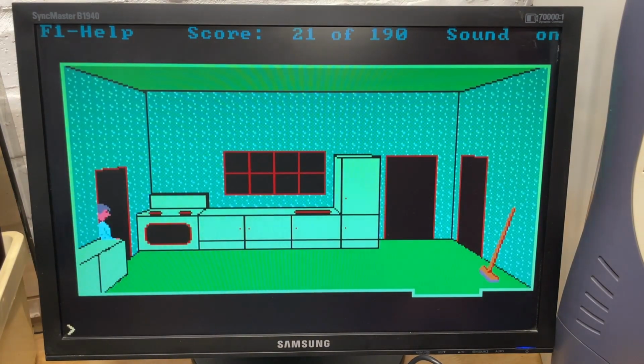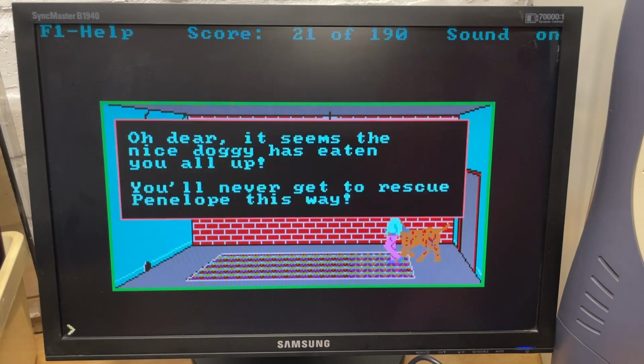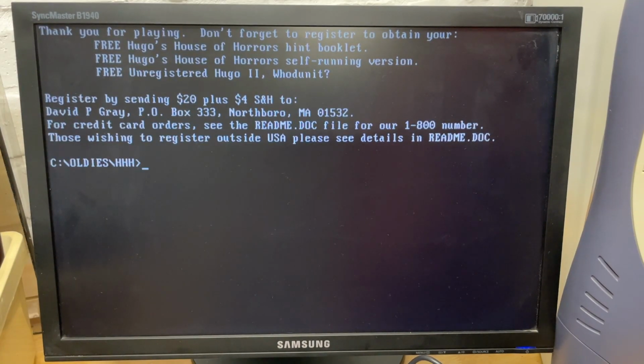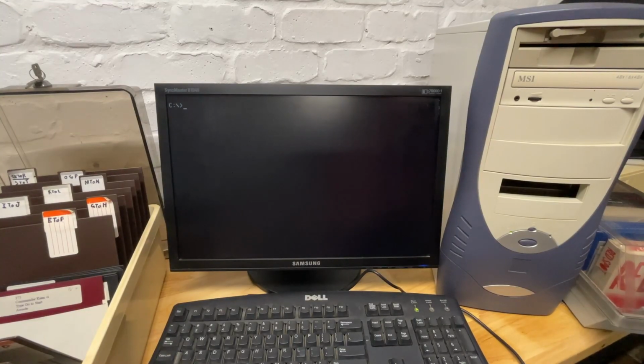Oh, we'll just... Oh no, okay. We've been mauled viciously by the dog. Alrighty. And I just had to show you the exit screen there. Classic registration after finishing.